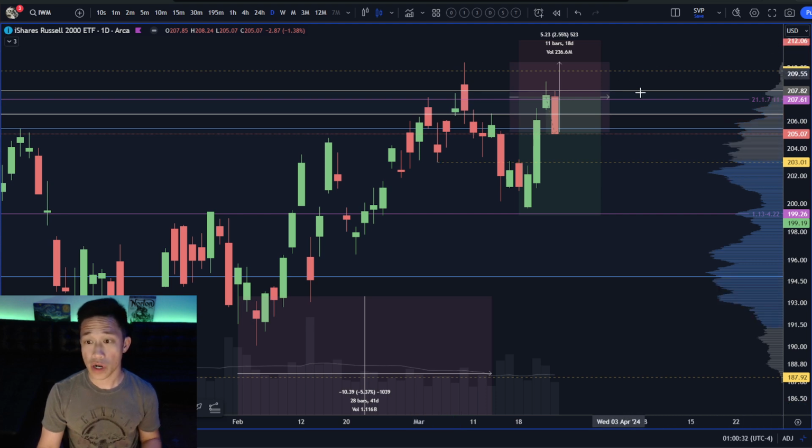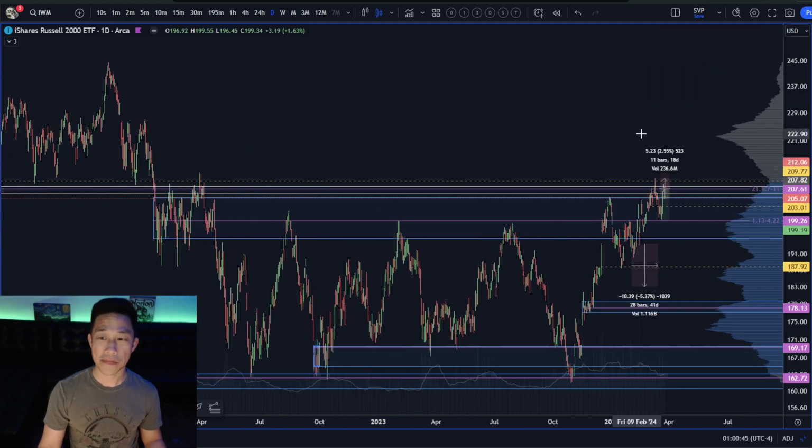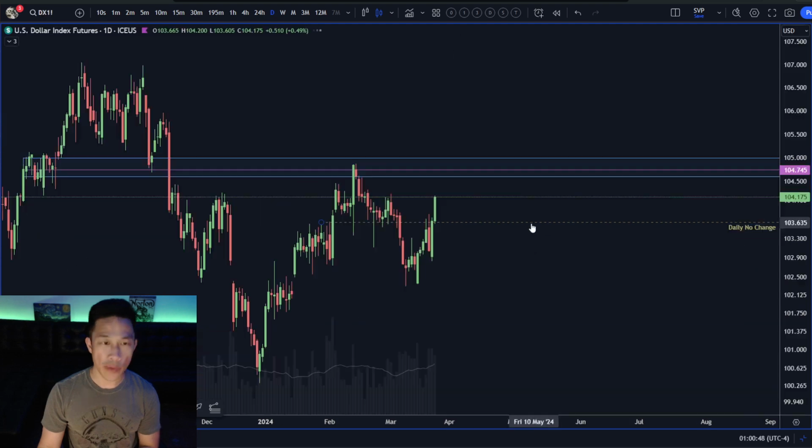Yeah, that's it for IWM. The best case scenario for the buyers now, hold over 203.01 and then get acceptance over 207.61, right? Because acceptance over 207.61 means we're doing this. All right. So that, we got one more here, the dollar.